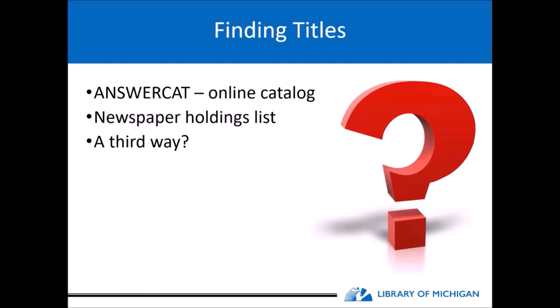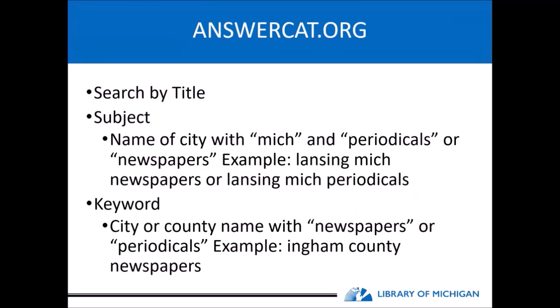So there are three ways to find a newspaper at the Library of Michigan: AnswerCat, which is our online catalog, the newspaper holdings list, and a third way. And I'll talk a little bit briefly about that third way in a little bit.